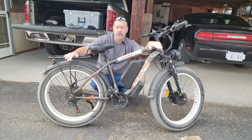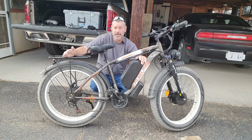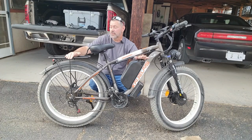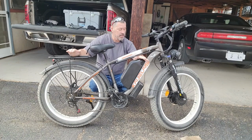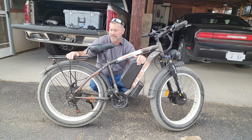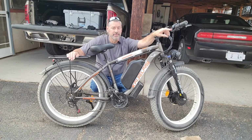This is a 2,000 watt bike. It's got a 1,000 watt motor in the back, 1,000 watt in the front, and it's got a 23 amp hour battery. So it's a long distance bike. I didn't do a test ride for the longest or the most miles I could get out of it, but a similar bike with a similar battery and 2,000 watts, the furthest I got was 75 miles. But this one has a switch where you can turn off the front motor.